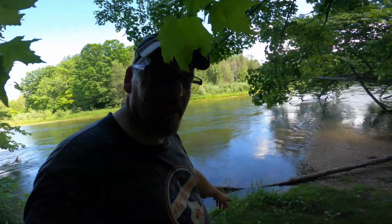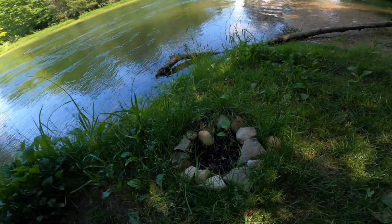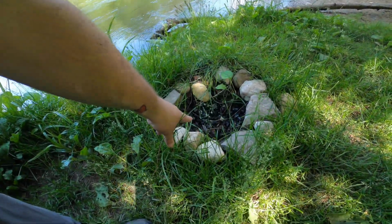And look, we have a baby fire pit here. Oh, it's so cute.